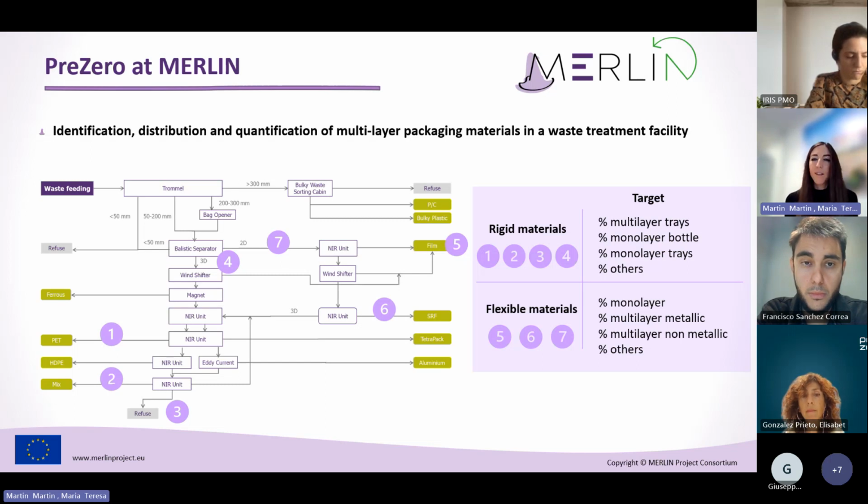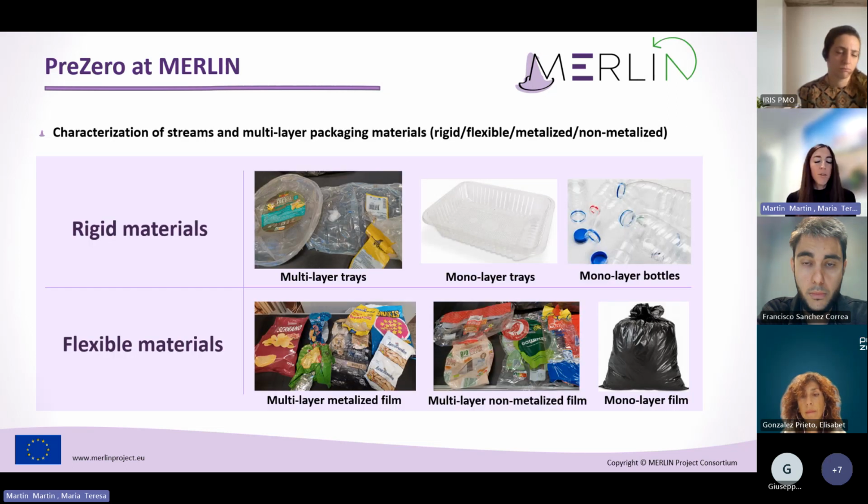So once we have identified the streams mainly composed of plastic, where we can find multi-layer materials, we did a characterization. We are talking about this kind of material since the beginning of the presentation, but what kind of material can we find in these streams? In the case of rigid materials, we can find multi-layer trays like this one, monolayer trays, and monolayer bottles. And in the case of flexible materials, we can find multi-layer metallized film, that are this kind of film or bags, multi-layer non-metallized film that has an aspect like you can see in the slide, and also monolayer film, in which commonly we can find plastic bags.